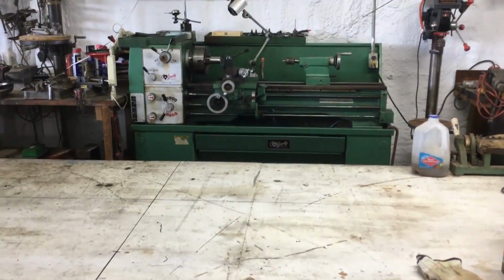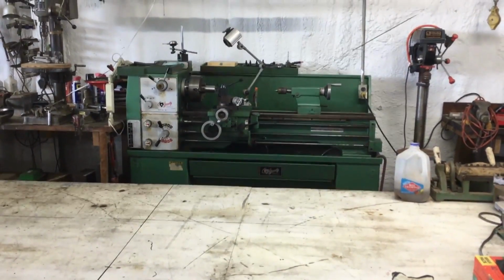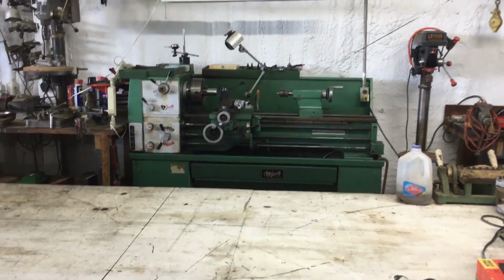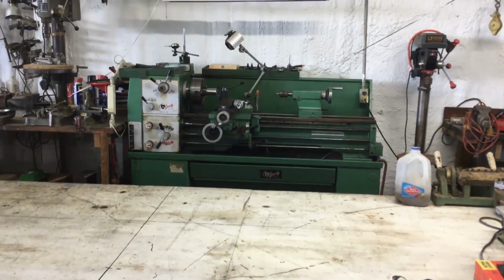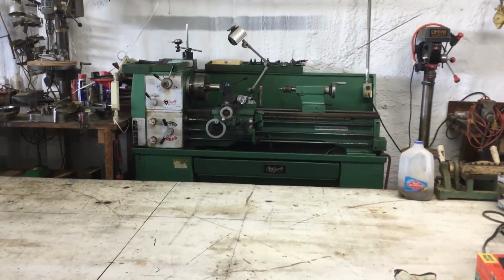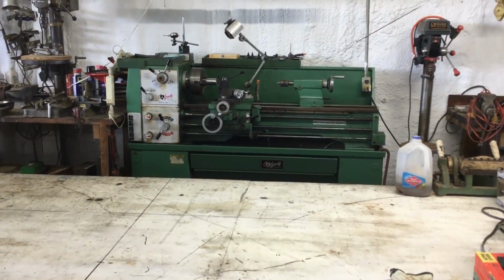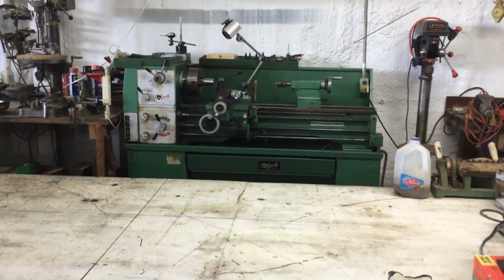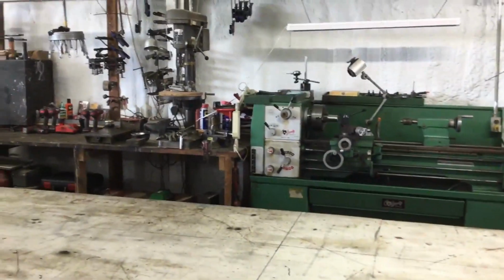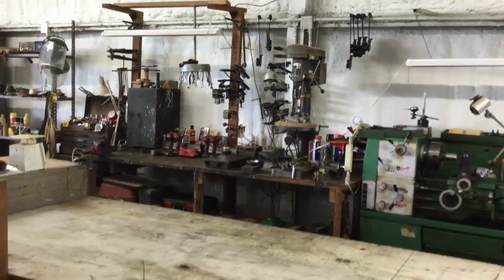And there's my metal lathe. Thanks to the plans buyers for that. I really appreciate it. And it's been used almost every day I need something, even if I just polish something, I use this lathe. It's really a nice old lathe for the hobbyist. And there's a drill press, an assortment of clamps and tools hanging up.